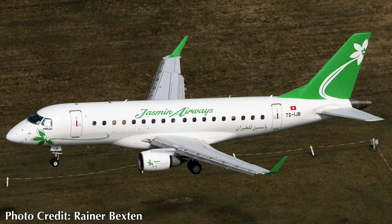And then the last news item we have is of this first E170-200LR for Jasmine Airways, registered as TS-IJB. And this is taken in Cologne in Germany on the 24th of April 2020.